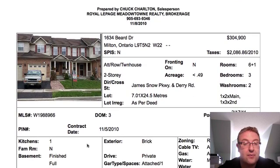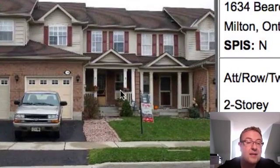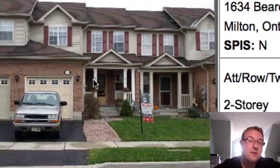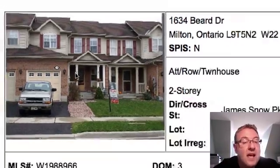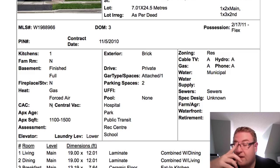Now Beard Drive is at 304.9, and it's an Amesbury. It's 1,130 square feet. There's no pictures. Basically what we do know is you walk in, there's one big room plus a kitchen. Upstairs, 3 bedrooms with one full bathroom, and there's a finished basement. There's no air conditioning. So for the budget on your air conditioning, if it's 1,130 square feet, you probably need about a 1 to 1.5 ton air conditioner.